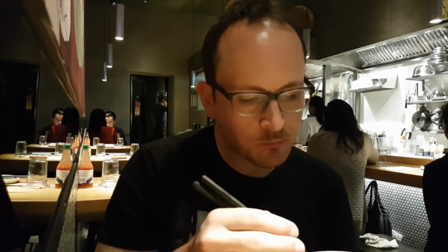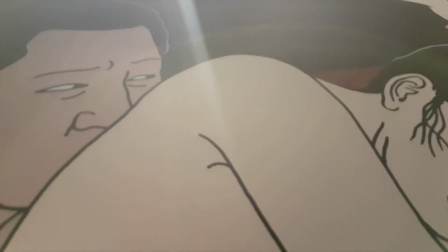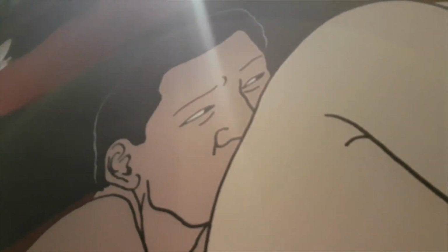The food was all just outstanding. The service was really friendly. It wasn't a snooty kind of atmosphere at all. It was a casual Izakaya, as the name suggests, complete with some erotic art on the wall. It's always a funny juxtaposition to find that in traditional Japanese places.